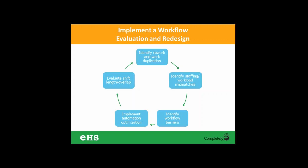We want to talk a little bit about workflow evaluation and redesign. One of the most important elements of effective productivity improvement is completing this type of analysis, understanding how your department functions. When you go through this type of analysis, you'll gain a thorough understanding of what you need to do to be successful. Many organizations use an internal lean process, or they may bring in an outside consultant to help them walk through these steps.